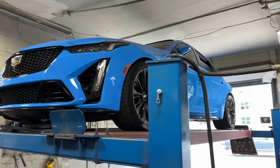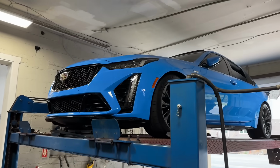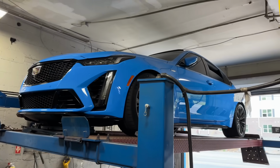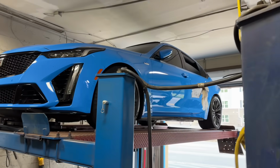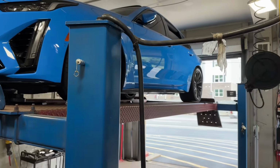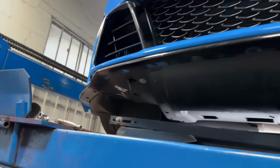Guys, we got our first Blackwing. Cadillac 6.2 supercharged V8 Cadillac Blackwing, but in blue. Still looks sexy as, you know, I don't want to say the word, but you guys know what I'm thinking. I'm always fond of Cadillacs. I don't know why, I like them. One of my favorite cars. Luxury and fast at the same time. Anyways, let me show you guys what we've done to it.